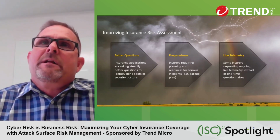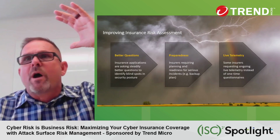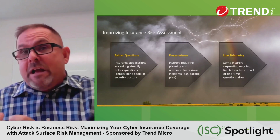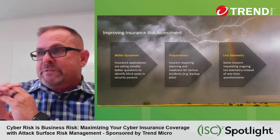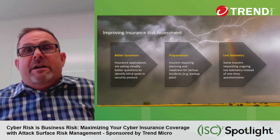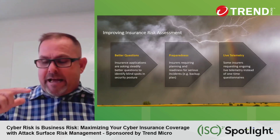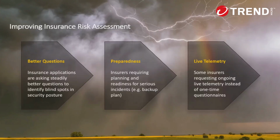What I mean by that is the ability not just to do an external scan at contract and renewal time, but to see what's going on inside the firewall, and how we can take that telemetry that you have and provide it in a way that the carrier can go, wow, all right, I see the risk. You can even have it scored, and based on how that risk goes up on a daily basis, if something like Log4j happens, or the Kaseya or SolarWinds attack, everybody's risk scores would go up, and the carriers would be able to know that. So that's where we're headed, to live telemetry instead of the one-time, once-a-year questionnaires.